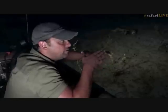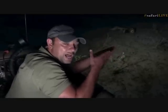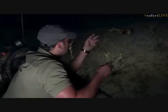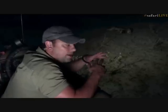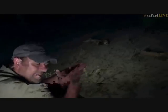But there are areas that are thick, lots of trees and bushes, and they'll try to hide behind those to be able to hunt the prey, whatever it is that they're looking for, perhaps a buffalo or a zebra, like Brent saw earlier. And these lions would then try and sneak up very, very close to the prey and then ambush and jump on them and hunt them that way.